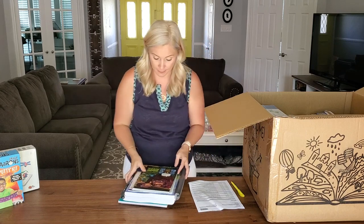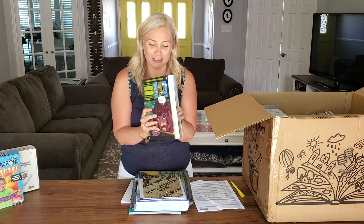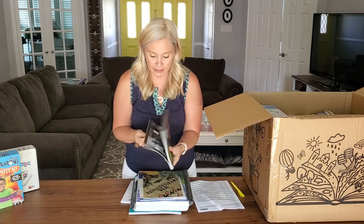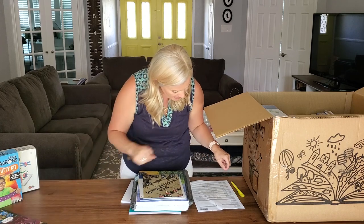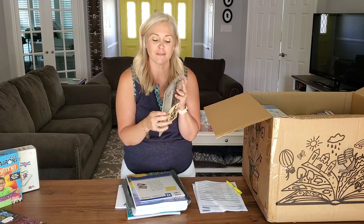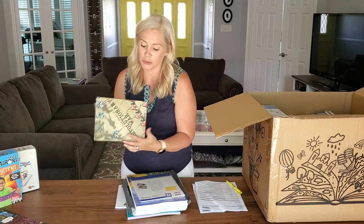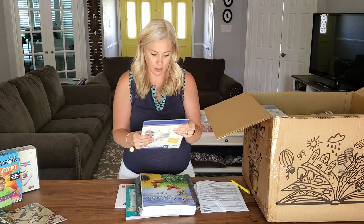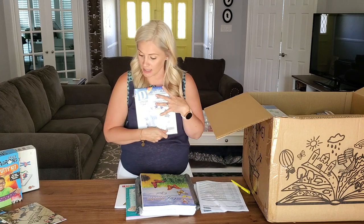I'm gonna have so much trash back here. Ooh, Robin Hood graphic novel. She's very excited about this. She loves Robin Hood. All color, super entertaining, fun to read. That is exciting. Let's see. Ooh, another graphic novel. True Stories of the Revolutionary War. Super exciting.